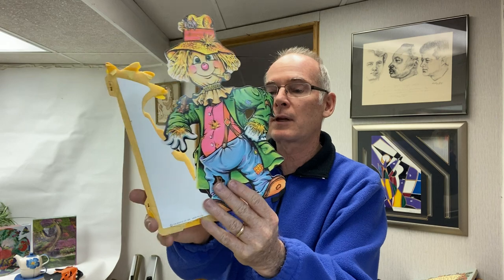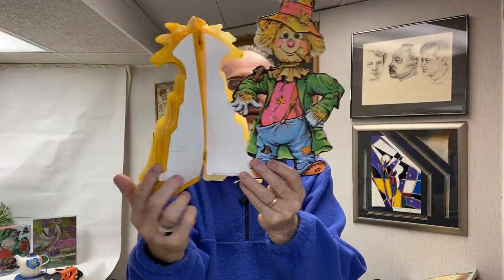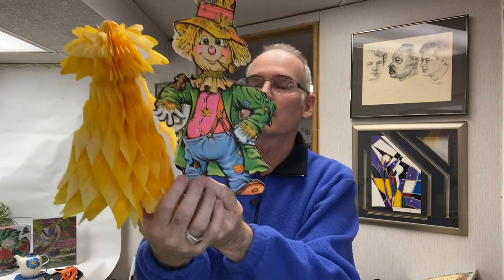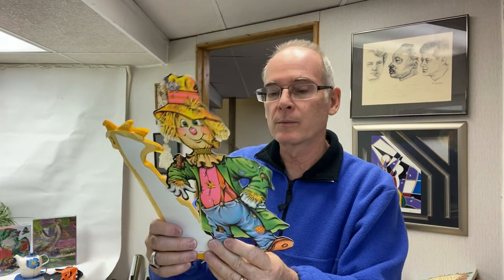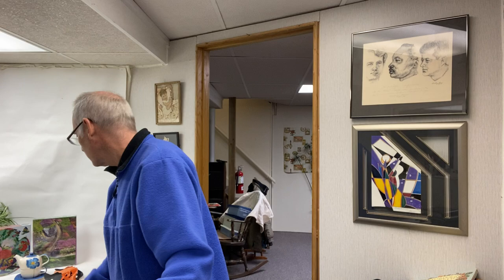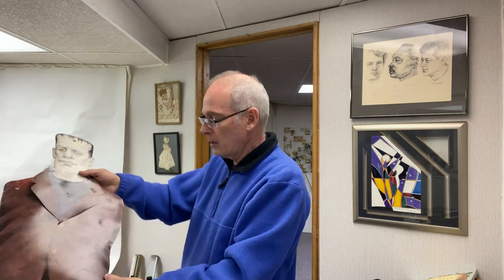This is another one dated 1979, the little scarecrow honeycomb with the corn. That's pretty cool. Yep, this one isn't as bad as the cat. The cat got wet. It's got some staining on it. This one didn't get wet, but that one did. So you can air them out. There's another scarecrow, 1979, dated. You can air them out and set them in the sun to get rid of that smell.